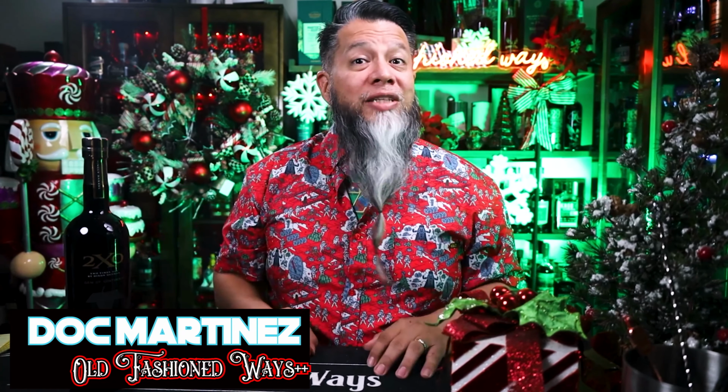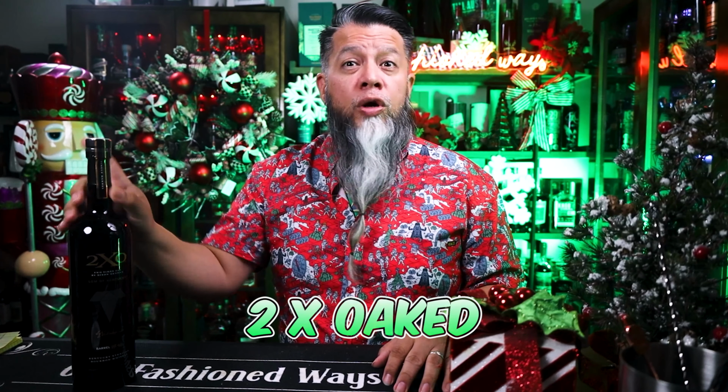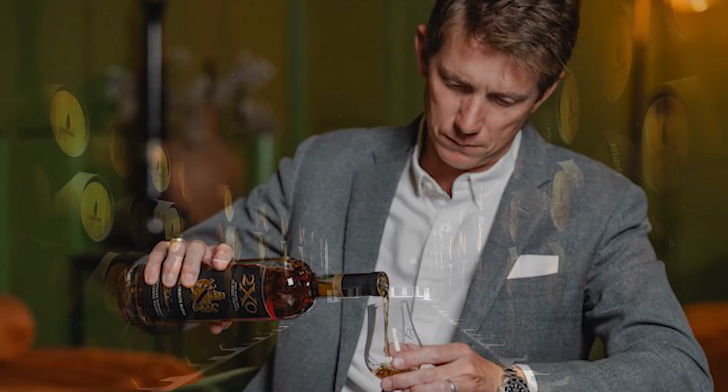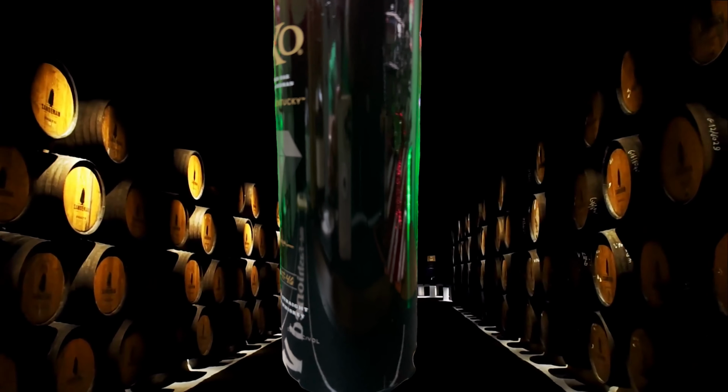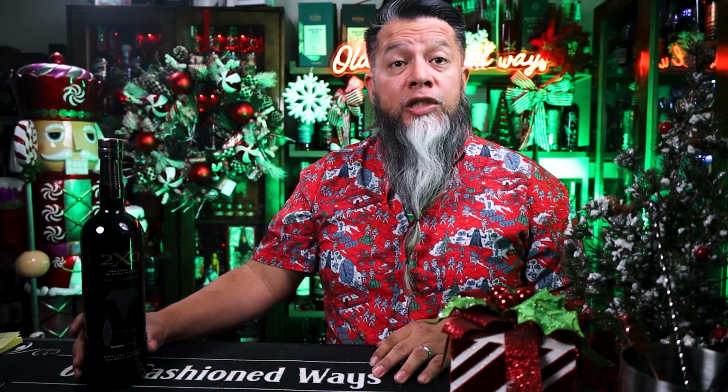Welcome back to Old Fashioned Ways Plus Plus. I managed to get my hands on this 2XO Gem of Kentucky. 2XO, 2x Oak, is an award-winning whiskey brand from renowned blender Dixon Dedman. 2XO is a blending process Dixon Dedman pioneered, where he rebarrels his hand-selected aged whiskey into new charred oak barrels. So I'm gonna pour some out and let this breathe as we get more into this.